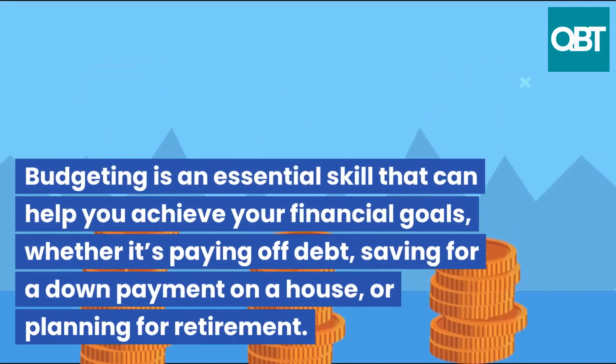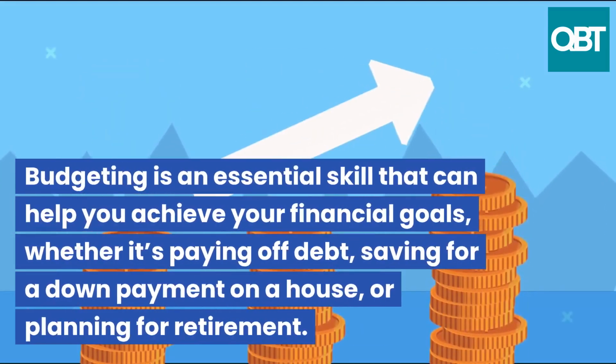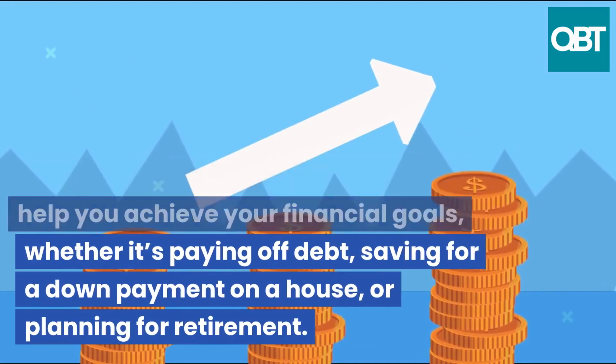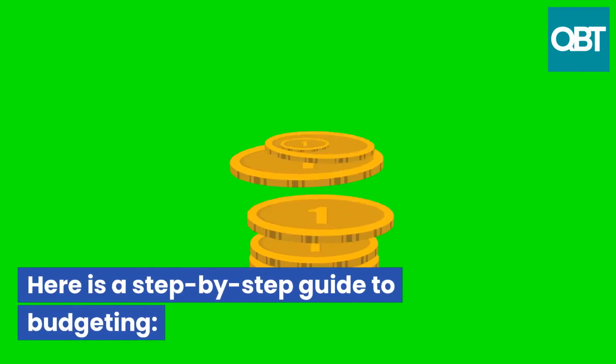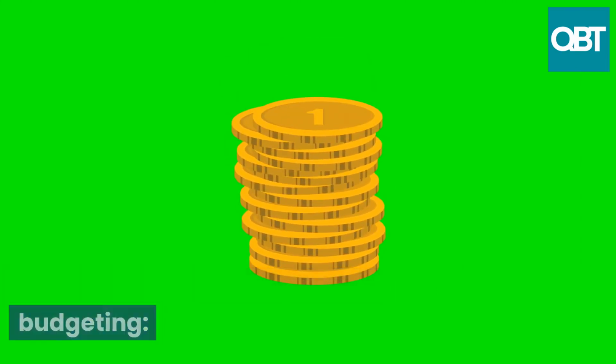Budgeting is an essential skill that can help you achieve your financial goals, whether it's paying off debt, saving for a down payment on a house, or planning for retirement. Here is a step-by-step guide to budgeting.